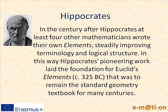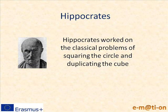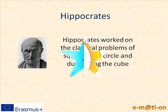In the century after Hippocrates, at least 4 other mathematicians wrote their own elements, steadily improving terminology and logical structure. In this way, Hippocrates' pioneering work laid the foundation for Euclides' Elements, that was to remain the standard geometry textbook for many centuries. Hippocrates worked on the classical problems of squaring the circle and duplicating the cube.